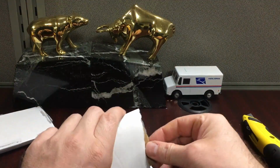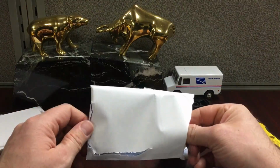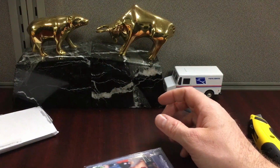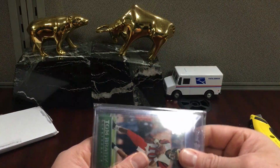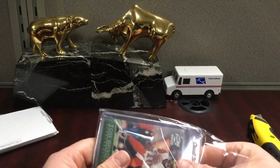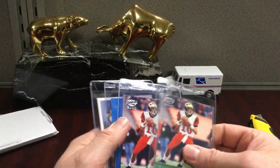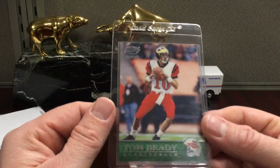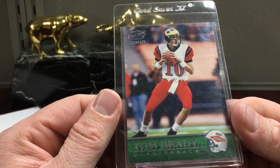I just think now with the exclusive and stuff, a lot of the products look very, very similar. And now I found out today they're coming out with Contenders Optic, which I think is just overkill. They need to calm down with that. I mean, Contenders and Optic by themselves are both cool products, so just let it be.